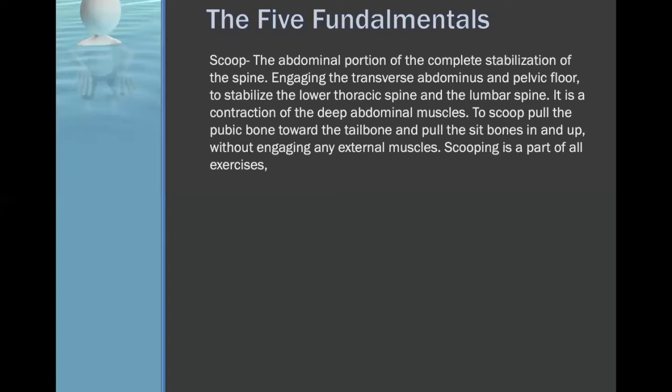And you're engaging your transverse abdominis, a little bit of pelvic floor as well. And that's to stabilize the lower portion of your thoracic spine and your lumbar spine. So we're getting real deep, transverse abdominis, the deepest layer of abdominal muscles. And to scoop, we pull the pubic bone towards the tailbone and the sit bones in and up, kind of like you're zipping up a pair of jeans you haven't put on since the fifth grade.